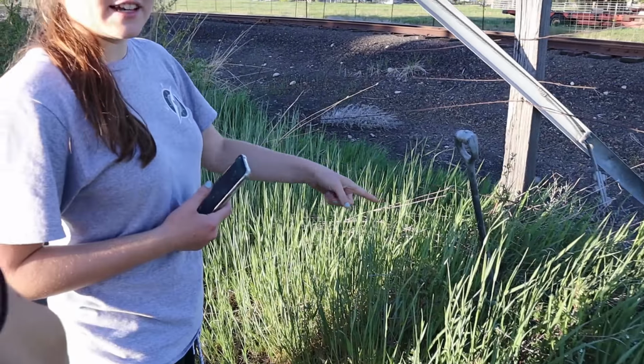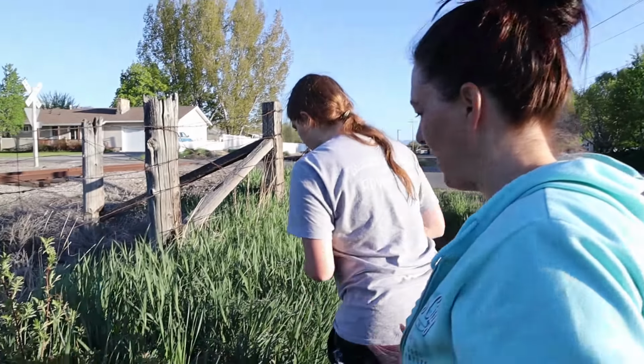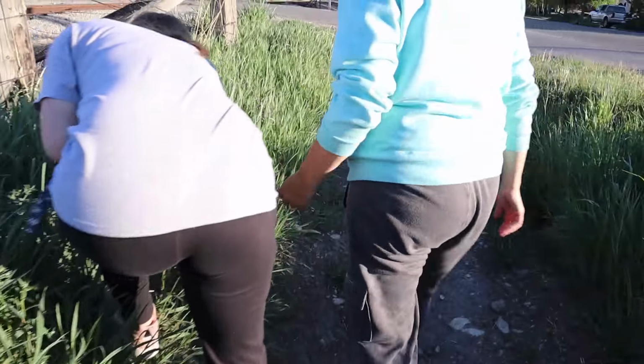This? Touch it. I don't want to touch it. I don't think so. That's just a pipe sticking out. I don't know, but somewhere in here. My hands are dirty. Is it in this rock? Are you kidding me? I don't like getting dirty.